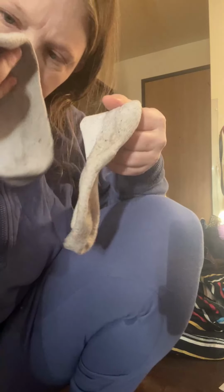I found another pair of socks. So we're gonna make those and set them on the basket. And then we're gonna see if the 2 white socks that I have match. And they do. So we're gonna make these and put them on the basket.